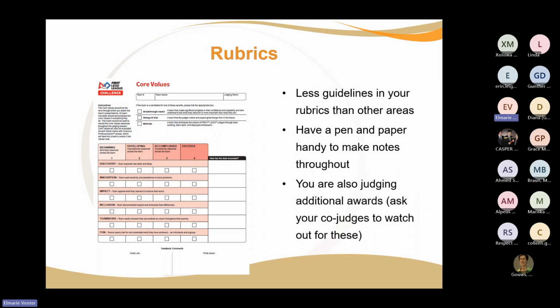Because you are observing throughout this half hour, or 25 minutes, with the team in front of you, you need to be able to reflect back on everything that you've seen and heard. So make notes. You are also not only judging for core values. There are some other awards that you as core values need to watch out for, but you can align with your co-judges to watch out for these. Also ask the judge advisor initially whether these are applicable for the event that you are busy with. It normally depends on the number of teams participating whether these will become relevant or not.